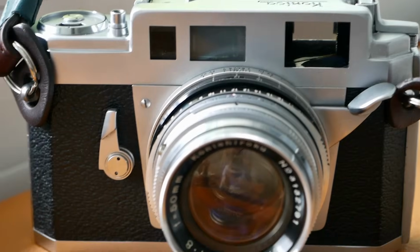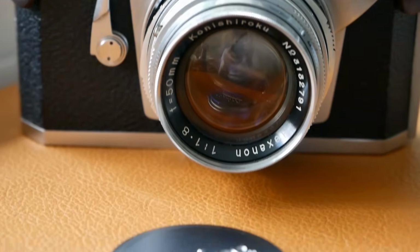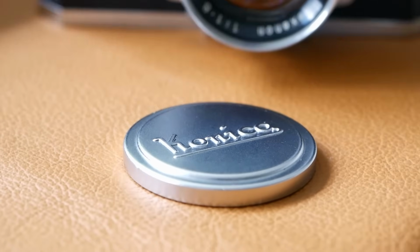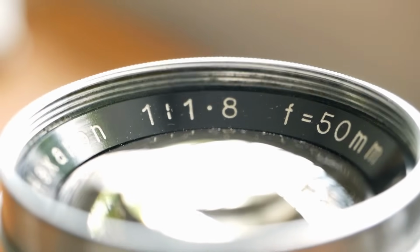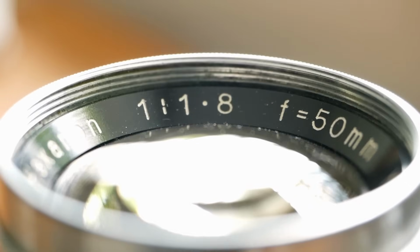The lenses also were produced to perform on par with the 50mm Summicron, the benchmark lens at the time. And you can really see how Konica tried in all sorts of ways to live up to the Leica M3 and create a viable yet less expensive alternative.